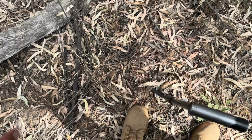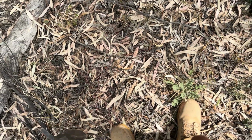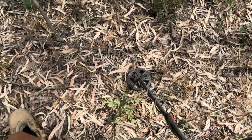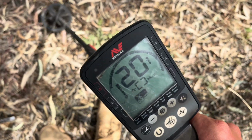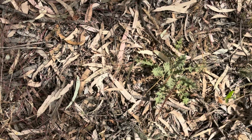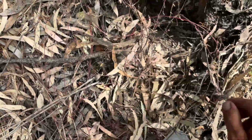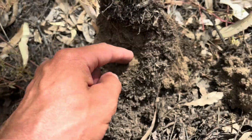Now, I'm in this spot where I found that cork on the top of the ground, and there's a few signals in here, so I dug a tarp eyelet, you know, how exciting. But anyway, I've got another signal here, so let's hope it's something better than a tarp eyelet. About a 20, 19, so kind of the right numbers for a tarp eyelet, but let's see what it is. Don't know if we've got anything out, but I think we may have. What is that?